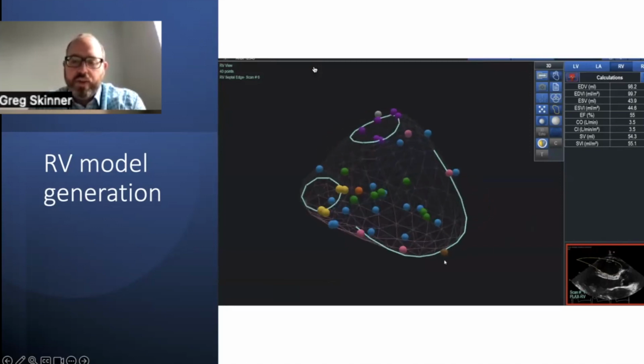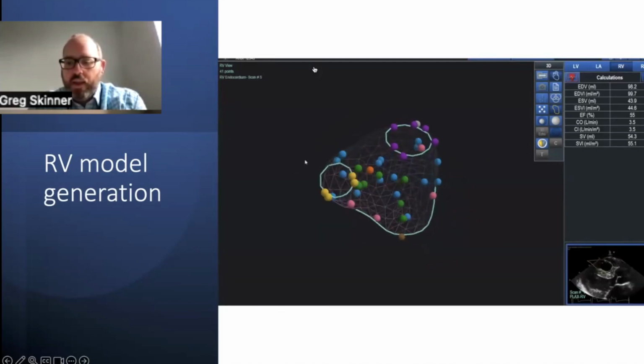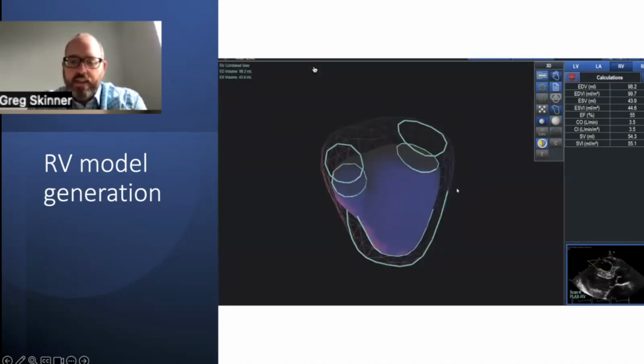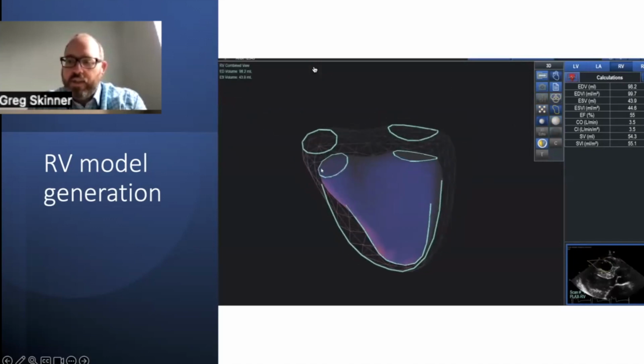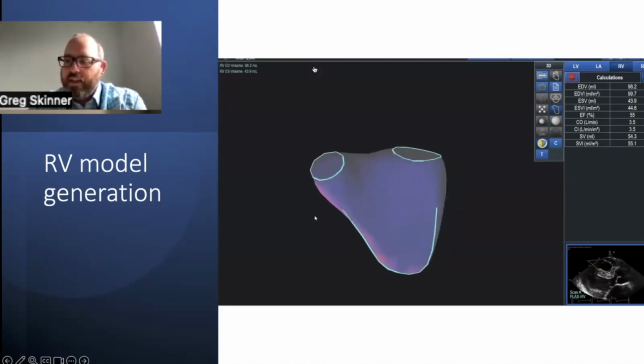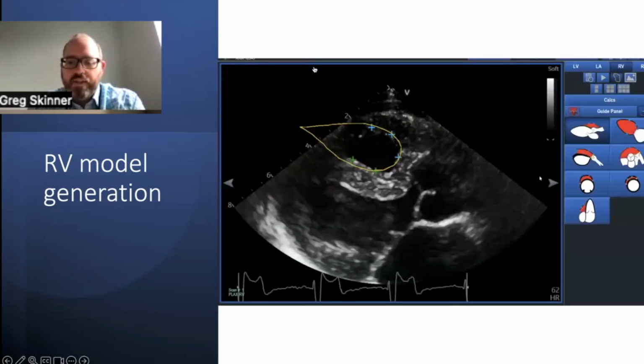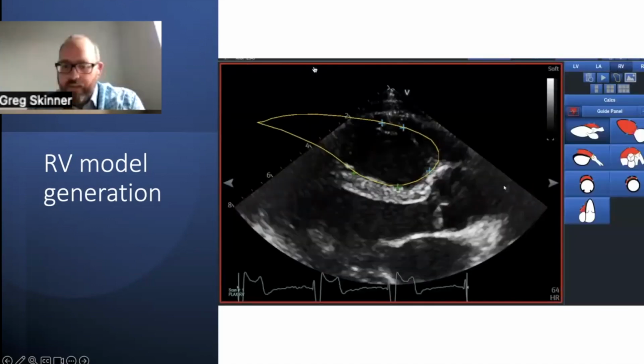We can then look at the systolic and diastolic volumes. We can see the top right, you see the calculations. So it gives you the index volumes, the ejection fraction, stroke volume index, all the usual data that you get off an MRI scan. We can just have a little simulation of animation between the systolic and diastolic image, and then show the systolic and diastolic images.